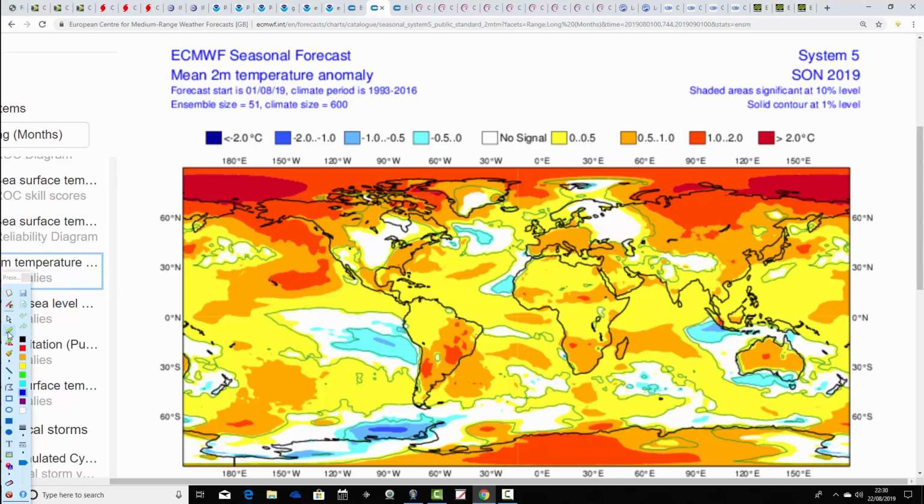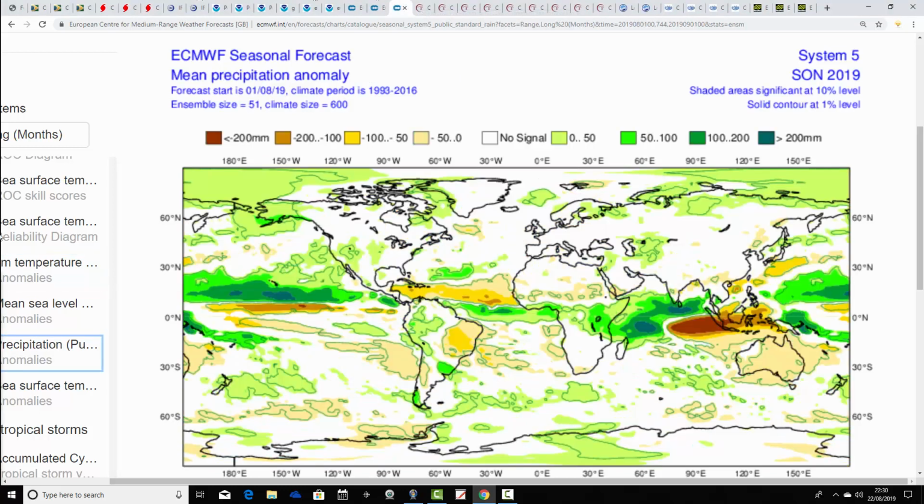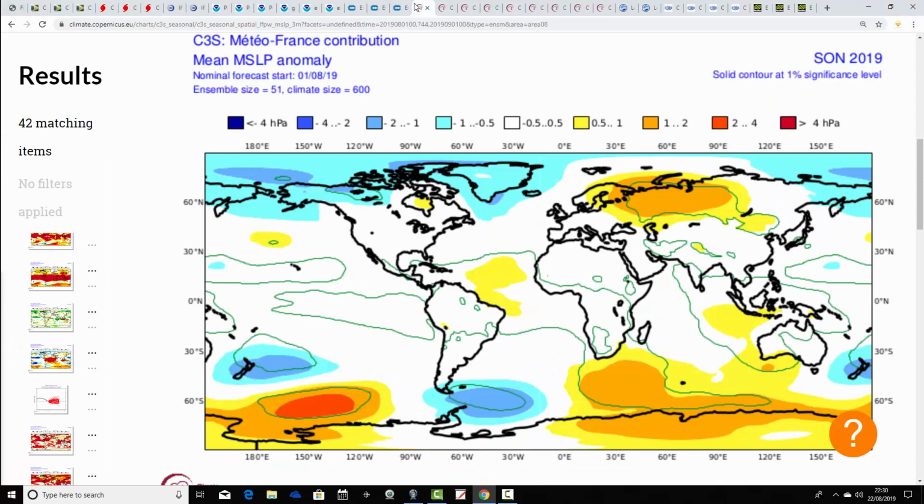Actually, the temperature anomaly with the ECM seasonal model is rather warmer than average for the autumn. And precipitation anomaly is very, very close to average, not a big deviation either way. Moving on to Meteo France at Copernicus. Again, mean sea level pressure anomalies for the autumn of 2019 from Meteo France.